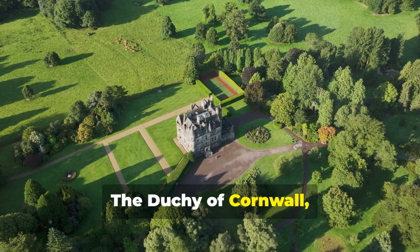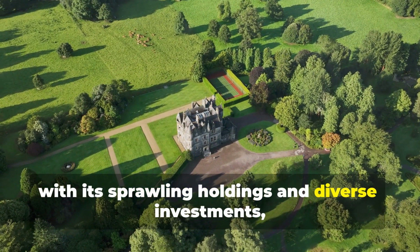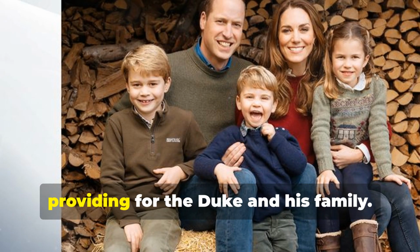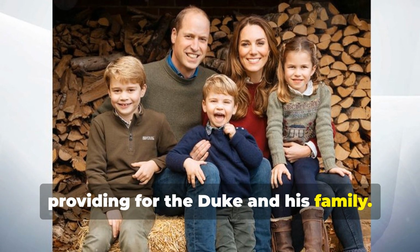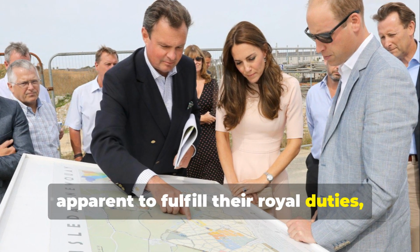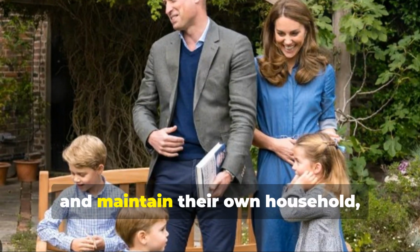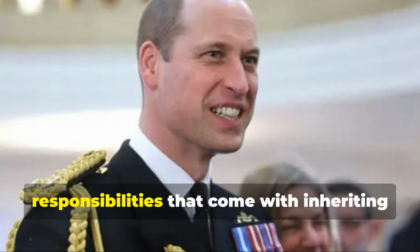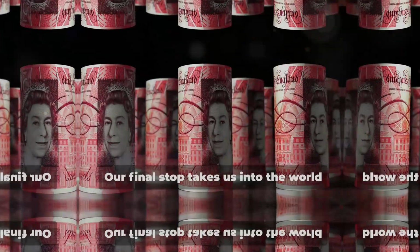The Duchy of Cornwall, with its sprawling holdings and diverse investments, generates a substantial annual income, providing for the Duke and his family. This income stream allows the heir apparent to fulfill their royal duties, support charitable causes, and maintain their own household, all while preparing for the immense responsibilities that come with inheriting the crown.